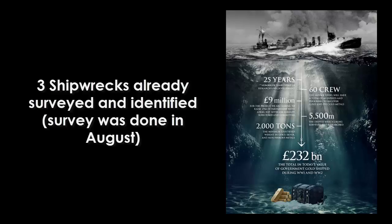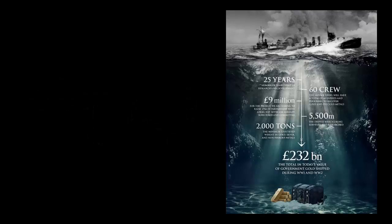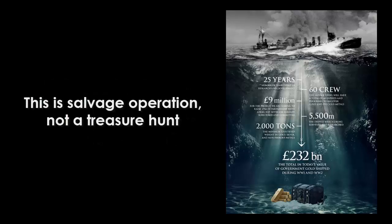So they are lying there at the bottom of the ocean, potentially with tens of millions, hundreds of millions, and ultimately amongst all the ships, billions of pounds worth of gold. And Britannia's Gold want to salvage that gold. It's not a treasure hunt in that sense. They know where the gold is. We know how to get it back, so it's simply a salvage operation.